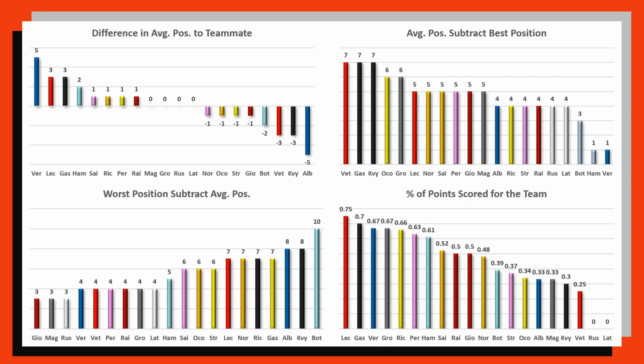In the top right, we have their average position subtracted from their best position. So how far ahead was your best position to your average? Then the bottom left is just the inverse of that. Your worst position, subtract your average. How far behind was your worst to your average? And then in the bottom right, we have a new category, the percentage of points scored for your team. How even were you throughout, or how dominant were you in your team? The more dominant you are, the better you performed, the higher your rank. The more even you were, the lower your rank.